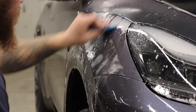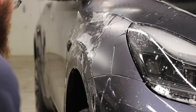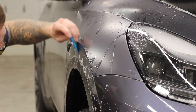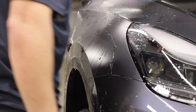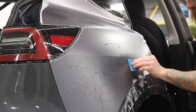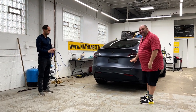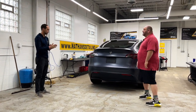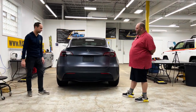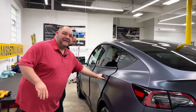Stealth, to me, means incognito. Hide in plain sight. When we do your Tesla, we're going to remove the emblems and put new ones on for you. It's very important to put it right on top so there are no cut lines and no corners.